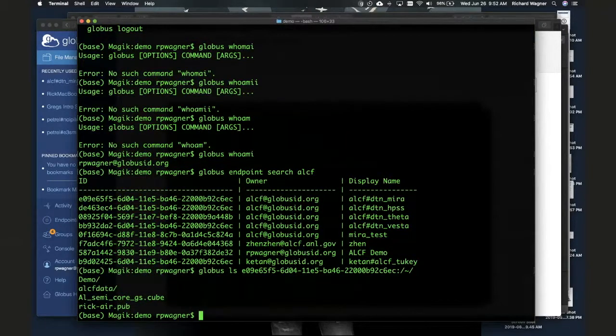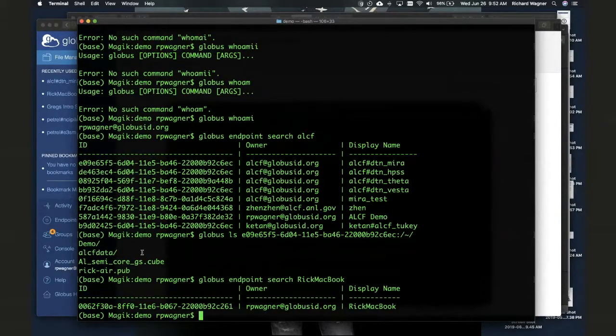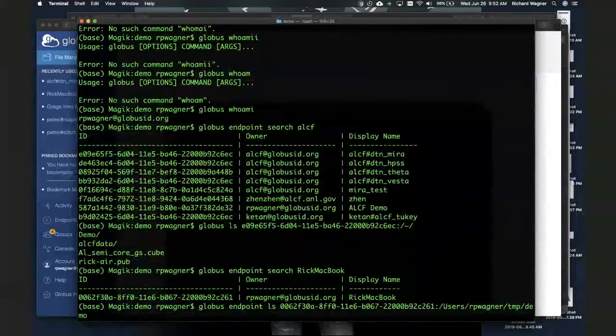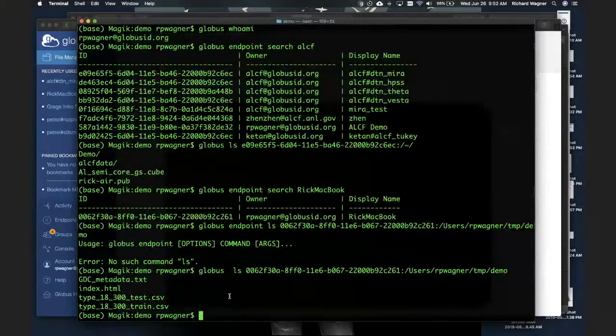Now, what about globus endpoint search for MacBook? It's going to look within my own context and say, there's your personal endpoint. If I do ls on this endpoint, and I happen to know that /Users/rpwagner/temp/demo is a directory, there's the data that I transferred.